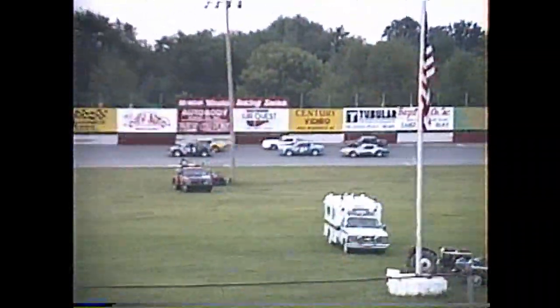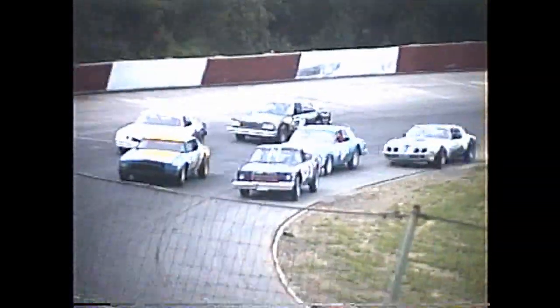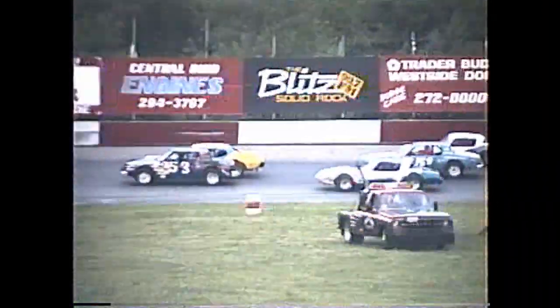Even Roy Harding is getting racy on us in this heat race. He's up there challenging in that car 74, as is Kenny Thomas. Drop the green this time around. Looks like they're all lined up. Uh-oh, now Kenny Thomas goes to the inside of Sandy Butcher. Taylor's still running mostly in the infield.